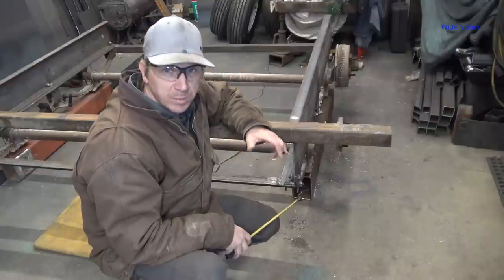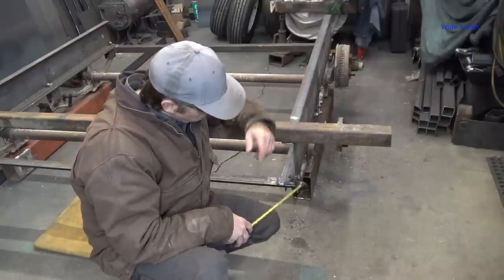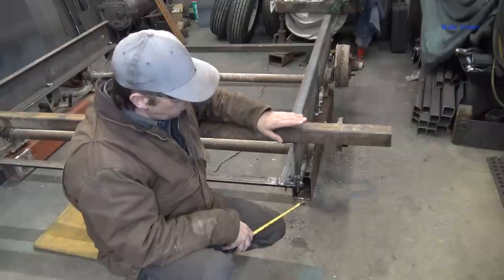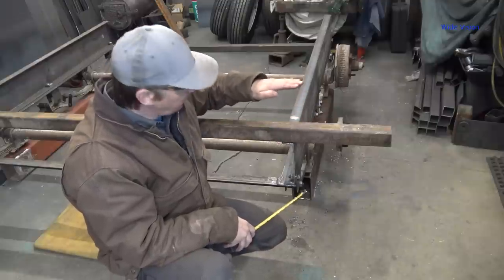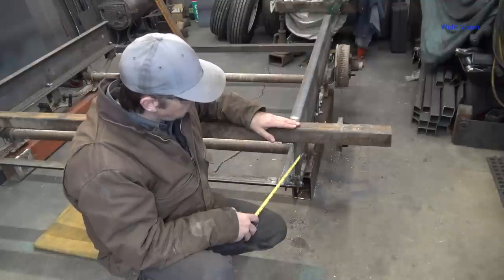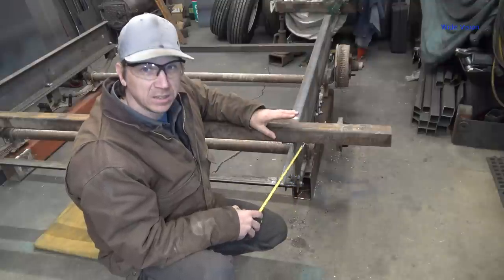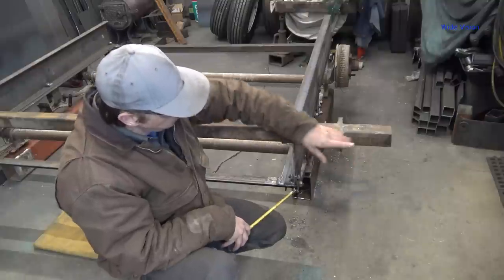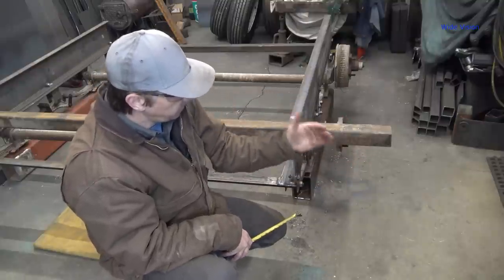The next step is to build my risers that'll go from the top of this angle iron up to the square tubing. But we'll raise the square tubing up about 7.5 inches from where it's at. So I'm gonna cut the main part out of quarter inch plate on the plasma table. Then I'm gonna build some gussets for the sides here too.